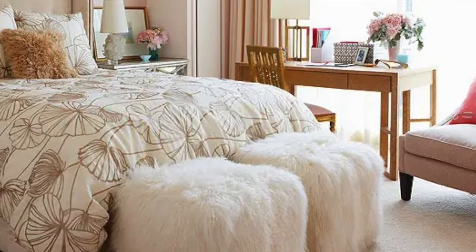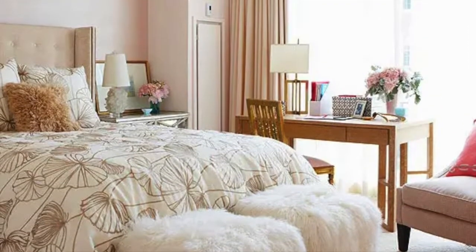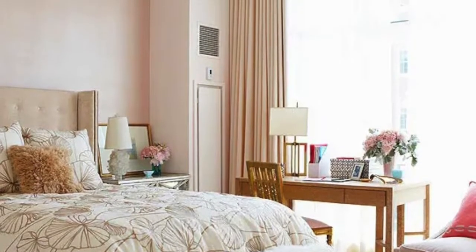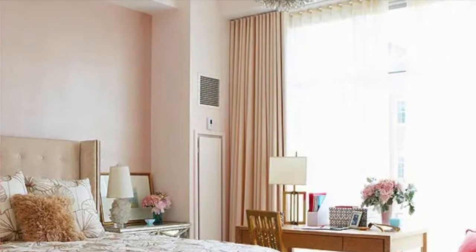So this is a nice neutral room that's still feminine. I love the tufted headboard, the furry pillow, and also those good furry ottomans at the foot of the bed. It gives this room a lot of layers and a lot of texture.